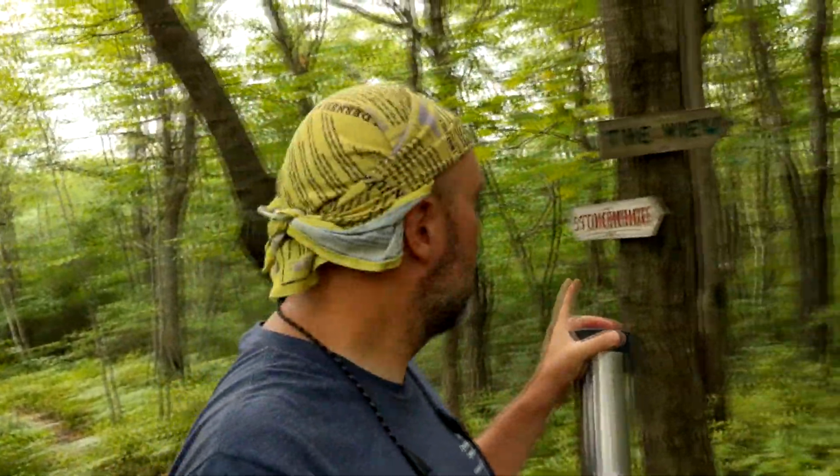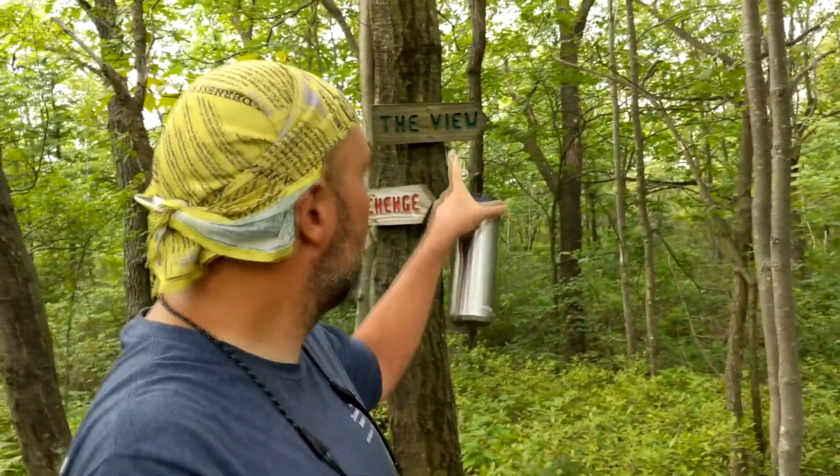Come to a junction, the Stonehenge Trail and the View Trail, and I took a picture of the map so I have it, because there's no printed version of this anywhere that I can find. This is like a half mile, and I don't remember if I did this before or not. I know it loops back up to right around the corner here, so I'm gonna go check that out. It's just another half mile.